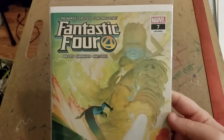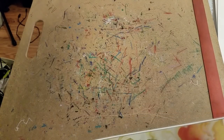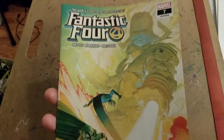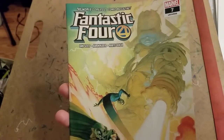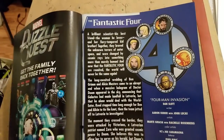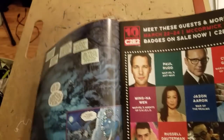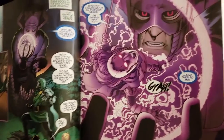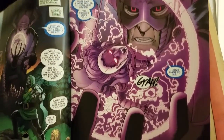Next is Fantastic Four, number 7. And we have Galactus being controlled by Doctor Doom. So that'll be fun to see what happens there. Or I don't know, maybe he'll lose control there. I see Doom there.